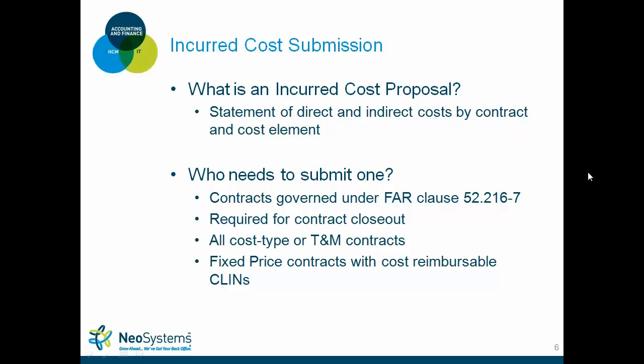Now, the question is, who needs to submit one? Well, I'm sure that question is always out there in terms of, well, do I need to do one or do I not need to do one? Well, you've got to look into your contracts. You've got to look into the clauses, especially the ones stated here on the slide.